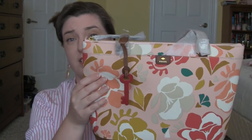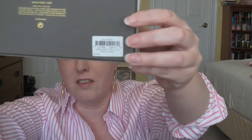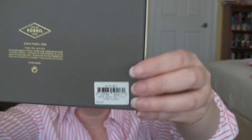So y'all know totes and shoppers are my thing, and when I saw this, I just couldn't resist it. So this is the bag I'm going to be switching into today. And then they also had accessories to match. They had a wallet, and the wallet was also on sale. It was already on sale, and then you got the extra percentage off. So I don't remember how much the wallet was, but it was really nice.